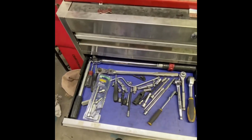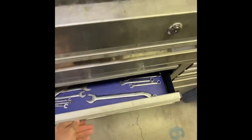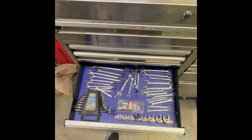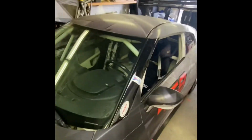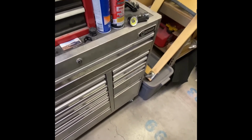But yeah, I mainly just throw everything in, no particular order. You know, it's pretty easy to find what you need when you need it. And right now, I'm in between projects, so this is way, way more organized than it normally would be. Usually there's stuff spread out all over the floor, up and down the sides of the car. Once the car goes up in the air, I pretty much just leave all the tools out for what I need until that whole job is done.